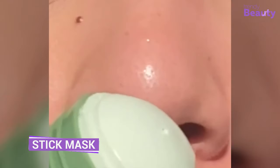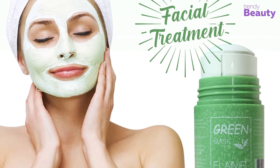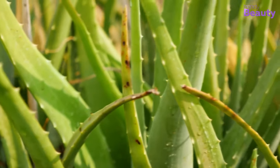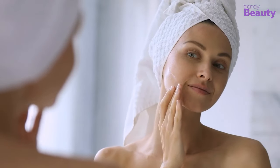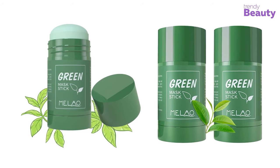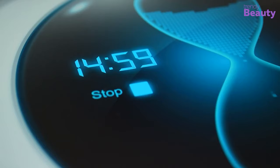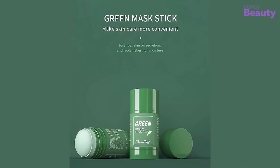Introducing the Green Hills Green Tea Mask Stick for Face, your new secret weapon for glowing, balanced skin. Made with all natural ingredients such as green tea extracts, organic aloe leaf juice, and hyaluronic acid, this mask stick deeply cleanses and moisturizes all skin types. It works to balance oil secretion, purify skin, and illuminate your natural beauty. Simply apply evenly to your face, wait 15 minutes, and rinse off for a refreshed, revitalized look. Trustworthy ingredients and guaranteed satisfaction make this mask stick a must-have for your skincare routine.